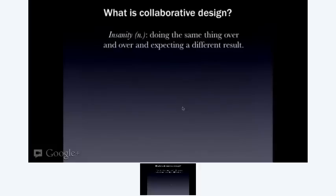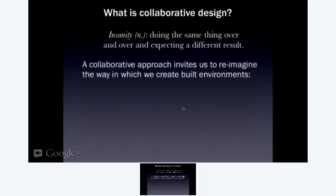That brings us on to this notion of collaborative-based design. And I'll start with a definition, one that you may have heard before. I'm not quite sure who it's attributed to, but some would say that the definition of insanity is doing the same thing over and over and expecting a different result. A collaborative approach towards procuring and completing projects invites us to reimagine the way in which we're going to create the built environment. I think it's a word we throw around a lot, this idea of team-based design and collaboration and all that kind of stuff. Again, it's one of those words like sustainability that's been co-opted and perhaps means things that it doesn't necessarily actually mean.